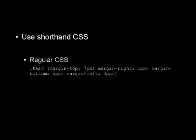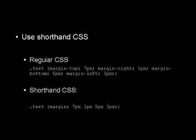Here is an example of some regular CSS, and here's an example of using shorthand CSS.